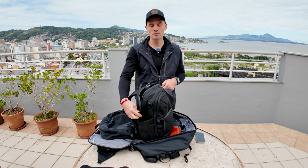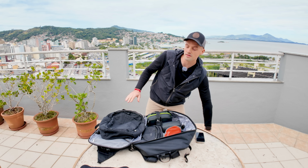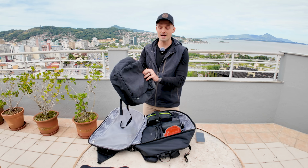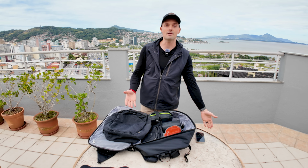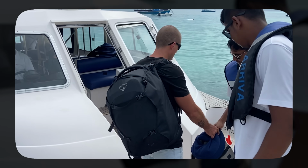So if you're trying to go super minimalist and you want to do one bag travel and you figure out that you're not able to fit all the things that you need to fit using this one bag method where you pack an empty bag inside of your bigger carry-on bag, then you can also revert to this second option, which works as well. You just have a little bit more to lug around on those travel days.